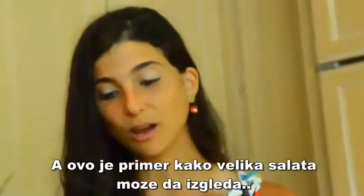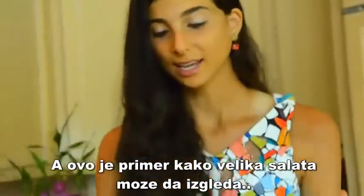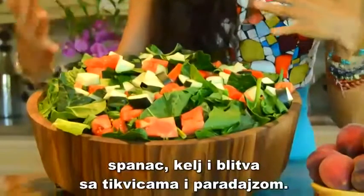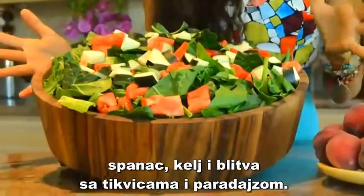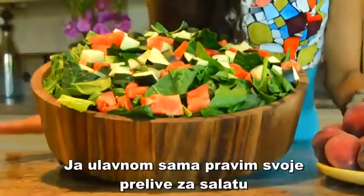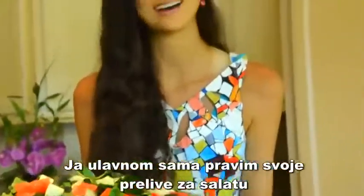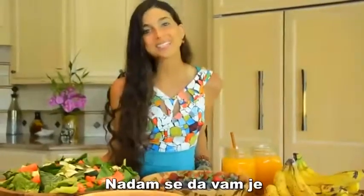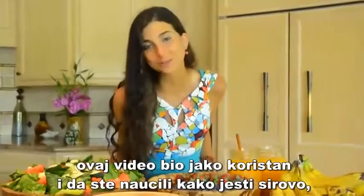And this is an example of what a large salad of mine would look like. It has about 2 heads of romaine, some spinach, some kale, and even some Swiss chard in there, and I have some cut up zucchini and tomatoes. I typically tend to make my own salad dressings, and I make a lot of them because I love to have savory salads.